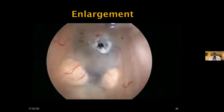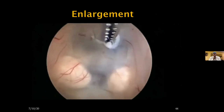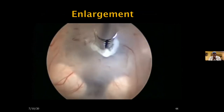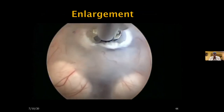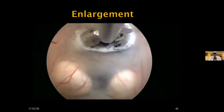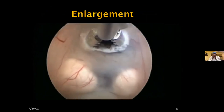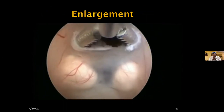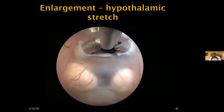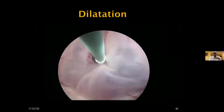Next, enlargement can be done with a forceps like this, as shown here. You can use scissors, but that's very risky. And we usually do it with the endoscope. We put the endoscope in and rock it sideways on both sides so that this enlargement occurs. The hole is enlarged to a size of around 4 millimeters. A 4 millimeter stoma, if you can achieve it, is a good serviceable stoma. But remember, when you are enlarging, you are putting the hypothalamus at stretch. So vigorous sideways dilatation can again damage the fibers of the hypothalamus and cause postoperative DI and other problems.